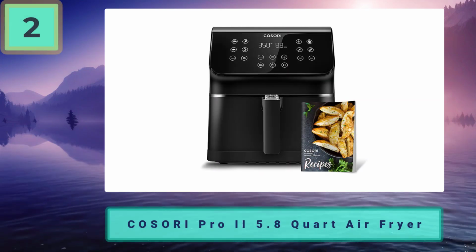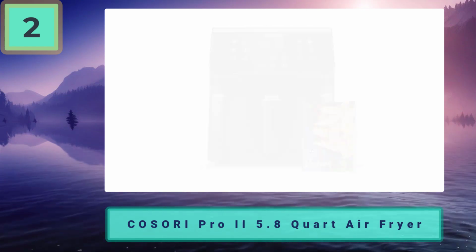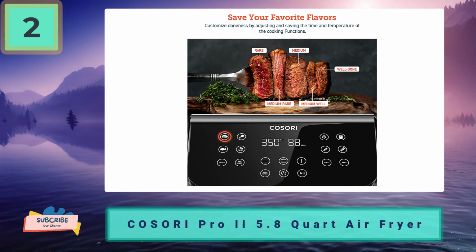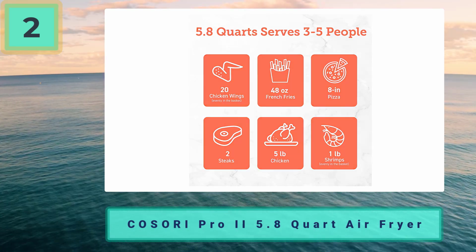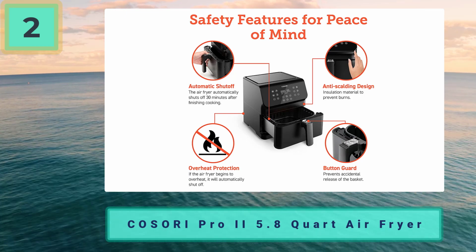Number 2, Best Value Air Fryer, COSORI Pro 2 5.8 quart air fryer. Though it's not the least expensive air fryer on our list, this COSORI air fryer is a great value. It's straightforward, easy to use and can feed an entire family without costing a fortune. It has a 5.8 quart square basket, which offers a lot of cooking space, especially compared with its round competitors.